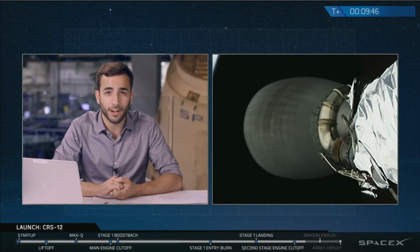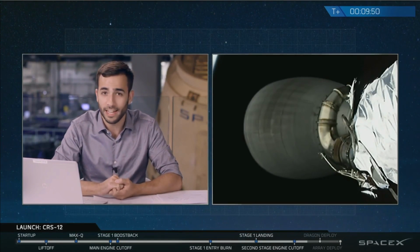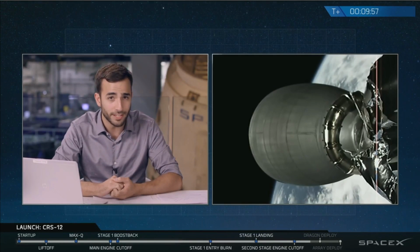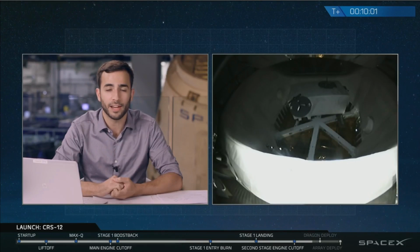And so we just had confirmation of a good orbit and a second stage engine shutdown. This means the Dragon is exactly where we planned it to be, where we wanted it to be in orbit. This is fantastic news. It's still not quite done yet. We have a few other events coming up in quick succession here. The first is going to be Dragon deployment.